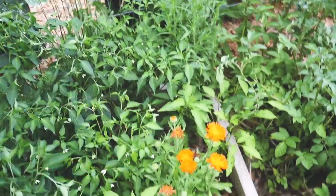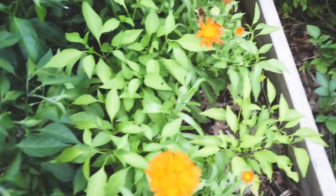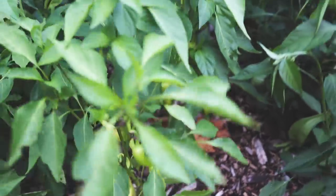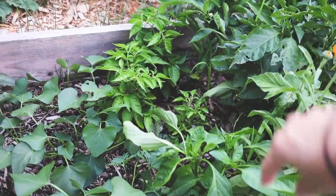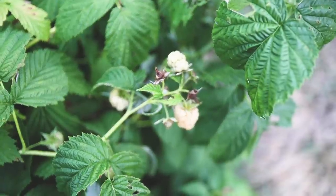So we've got some jalapenos in here, which are paler. I'm not sure why they're so pale. Serranos in here, which are getting quite large and will be loaded with fruit soon. Some banana peppers, lots of fruit there. Some different bells, the fruit down there, and a couple habaneros, as well as some sweet potato in here.